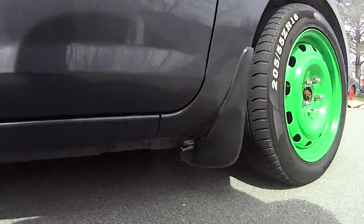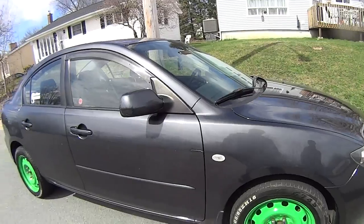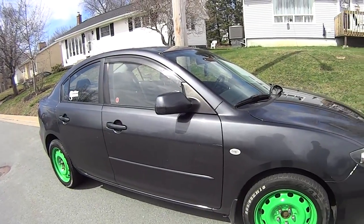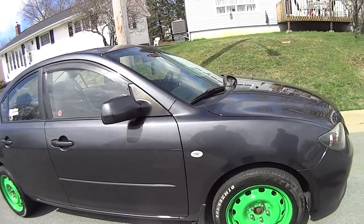bro. That's starting to fall off. Although, that is actually such a great idea. The amount of burnt rubber I've had to clean off of cars, having that flap stops. I'll go look in the other wheel.